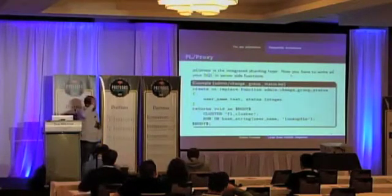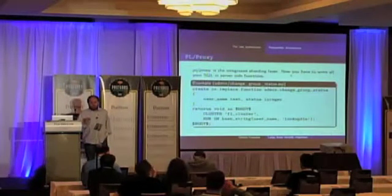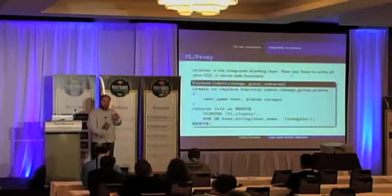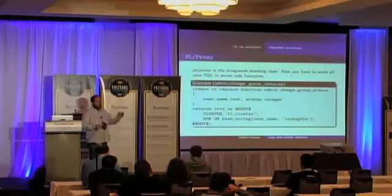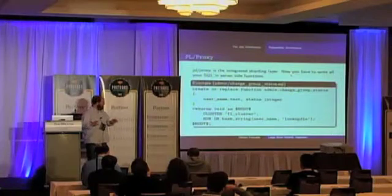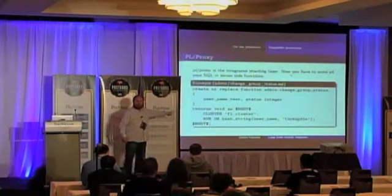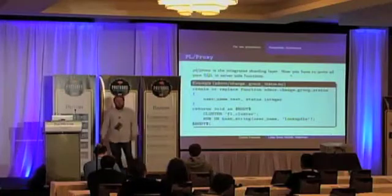So PL/Proxy, this little thing is quite awesome. The idea is simple. Each time you run a stored procedure, PL/Proxy is able to hash some of the parameters and send the query to another location. It's a remote procedure call, basically. So you call a function locally, and it will execute on this remote place. And which remote place depends on which ID you're using. So you can see here, we're using that cluster, and we're running on that shard, that partition. And the partition number is the result of using the hash string function.